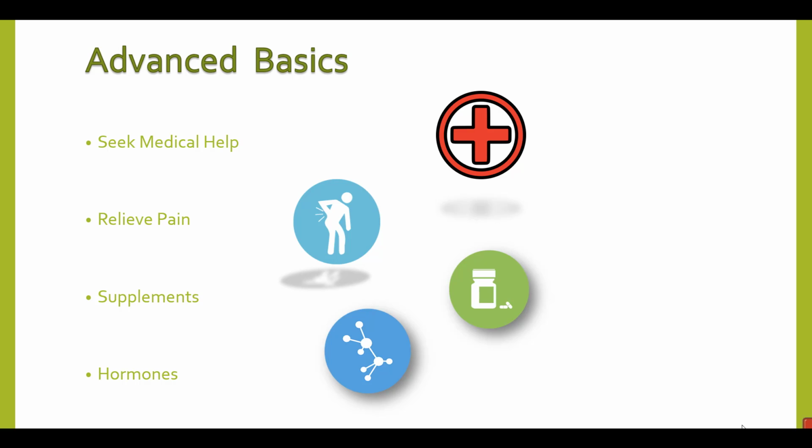I've personally given patients trigger point injections, cortisone shots. We've used PRP and multiple other modalities in our office. Supplementation. I have a list of supplementation that would help.